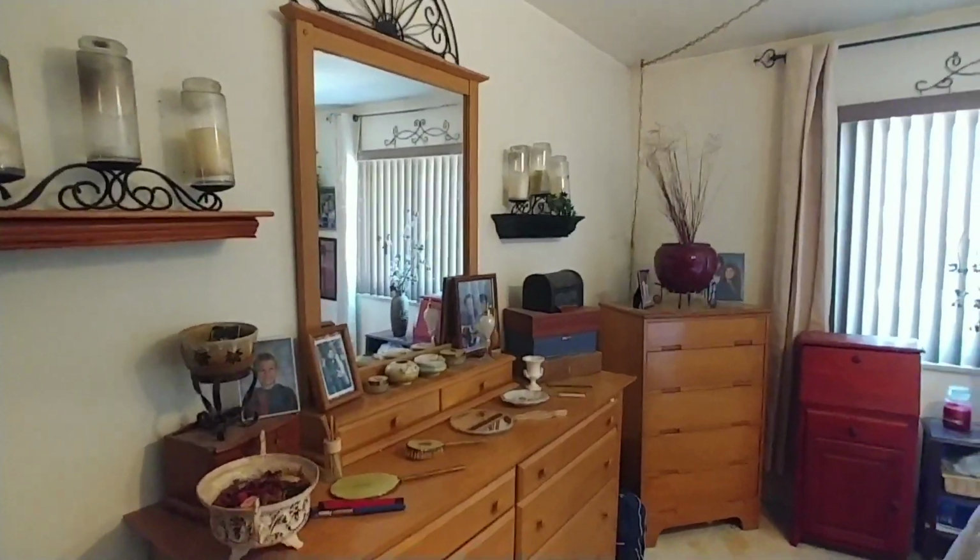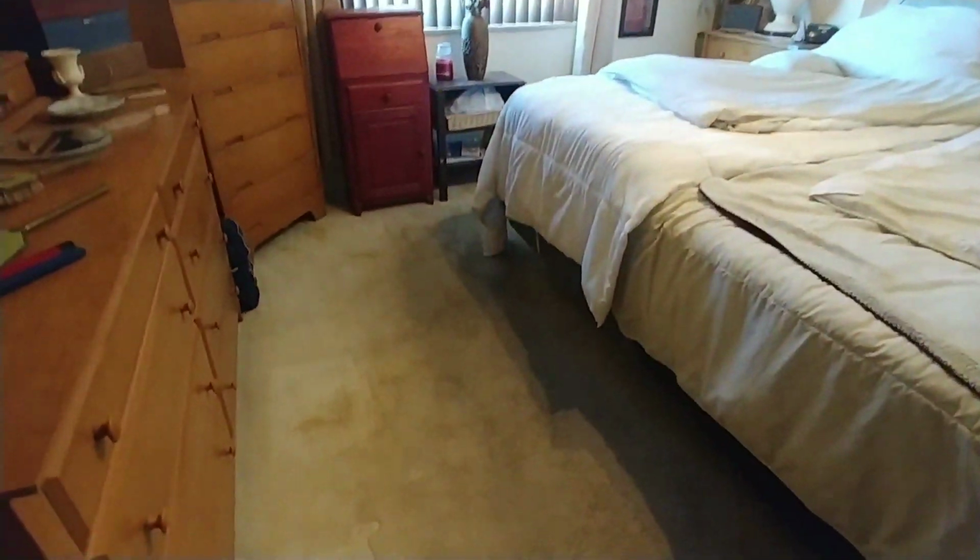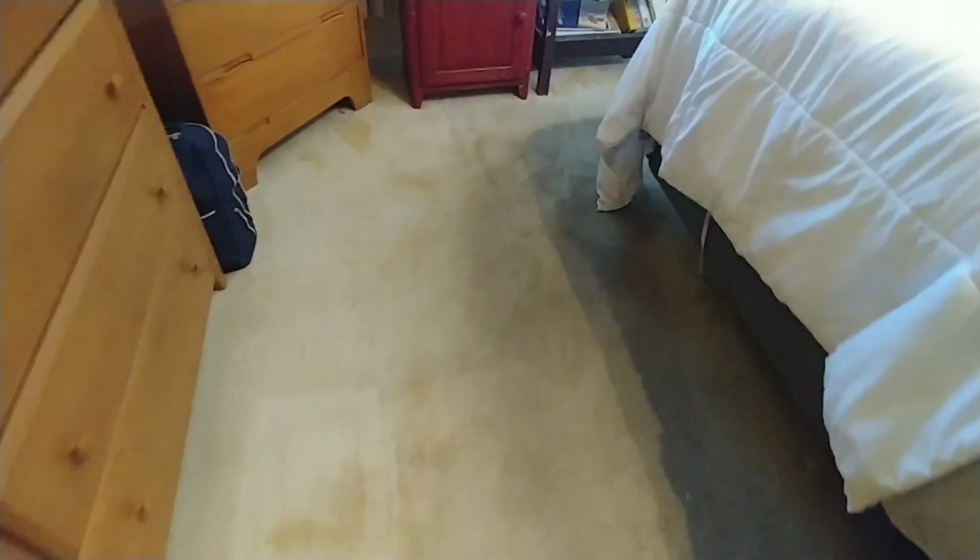So this is what my bedroom's before looks like, and I can show you the carpet. Look how stained it is. Other than the dirt from our walking on it, the actual stains like those, and underneath there, is all stained up. Those were already the stains on this carpet when we bought it. And there's plenty.